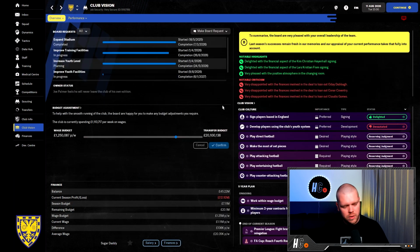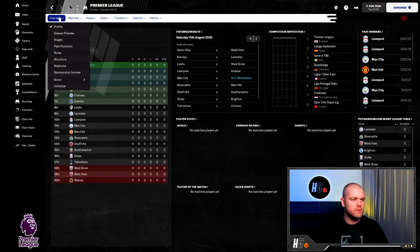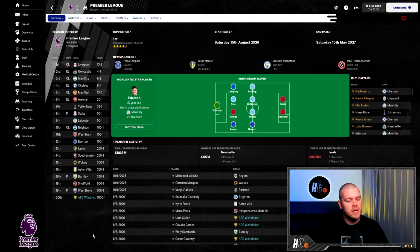We are predicted to finish 20th again in the Premier League. So let's have a look at that. We go into the competitions, much the same. We've got the same 3 here, expected to fight bravely against relegation. 1,000 to 1, third season in a row. We are 1,000 to 1 odds in the Premier League. It's no real surprise. Our budget is poor compared to everybody else's, so we can only try our best. So let's simulate season number 6. Fingers crossed it's another year in the Premier League, because I feel like we're slowly making ground in terms of making this a much more well-rounded club, and where Wimbledon, in my opinion, probably should be.